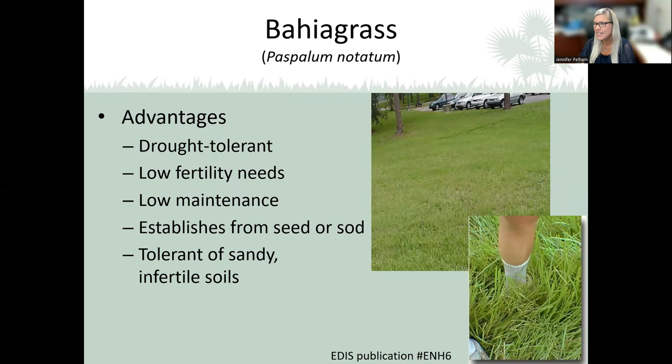It is the pasture grass. It's used for cows and horses. And they also use this grass along the roadsides, because it's very drought tolerant and can take harsh conditions. This is the grass that you may see brown during a drought. But as soon as it starts raining, it greens up very, very quickly. So it's extremely drought tolerant, probably the most drought tolerant of all of our turf grasses.